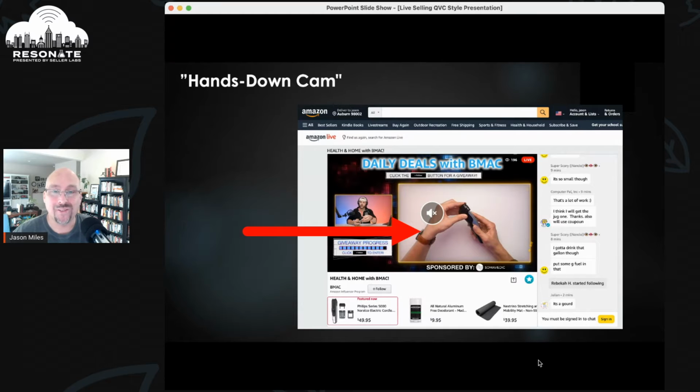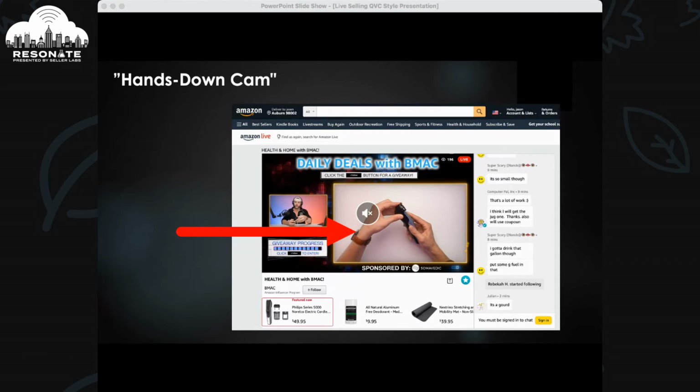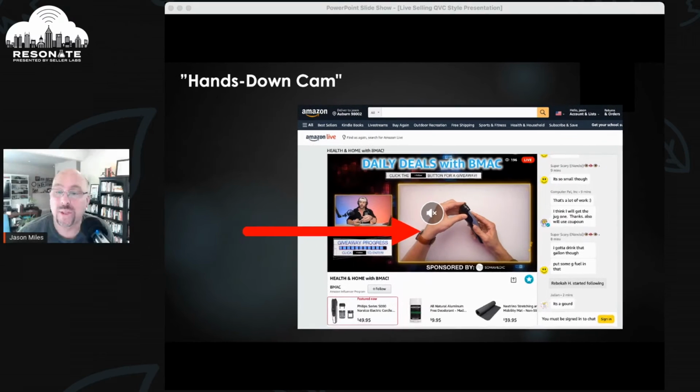The first one is what I call a hands down cam, or we could call it product cam. This is where you've got something that you want to show close up on camera, and you can see in this Amazon Live session, this is StreamYard as the tool. I would bet 99% that it's StreamYard because of the layout. If I just zoom in a bit, you can see that there's a hands down cam in the middle that's full size, and then the guy's own person camera is over to the left.